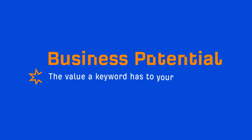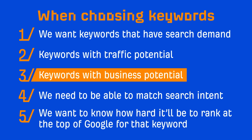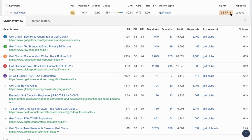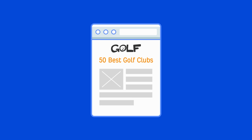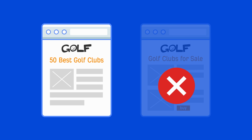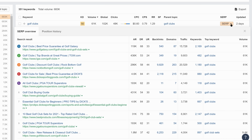Again, business potential is simply the value a keyword has to your business. And while 16,000 monthly search visits seems great, you need to consider the 4th point on the checklist, which is to ask yourself if you can match search intent. As you can see, almost all of the top ranking pages are e-commerce category pages. So searchers are probably in shopping mode. But we have a golf affiliate blog, so the site probably isn't selling golf clubs, meaning we can't create an e-commerce category page, and therefore we won't be able to match search intent. So seeing as this query doesn't fulfill the points on our checklist, we wouldn't go after this keyword.